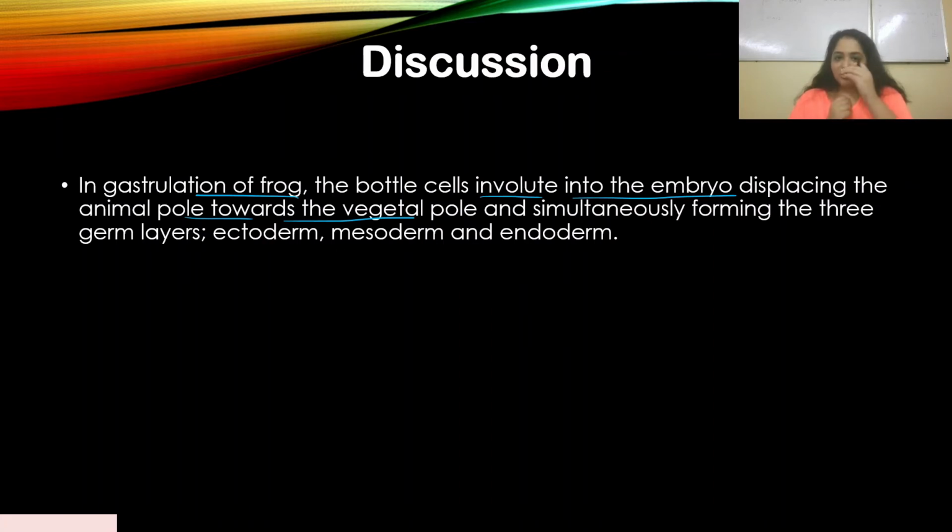Okay. Bottle cells involute, they enter into the embryo, displacing the animal pole towards the vegetal pole. So the animal pole, this is the animal pole, it keeps moving down. Okay, it displaces. If the animal pole was over here, it moves down. Okay, it shifts further, and simultaneously the three germ layers are forming.